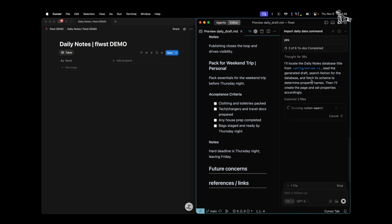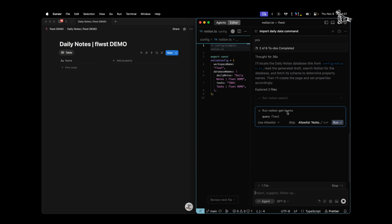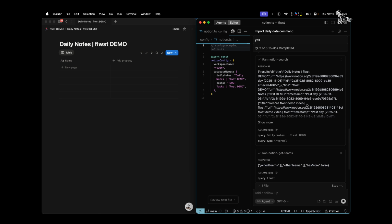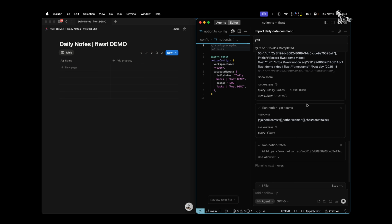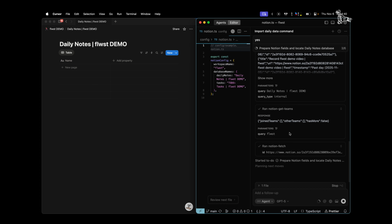So it's running the Notion search right now using Notion MCP tools, and it is using the config.notion.ts to do this. So daily notes, see, good. This is what I was hoping to show you. So I do have an MCP tool that I haven't used yet, and I'm going to add this to the allow list because I want it to be automatic. So it's running a bunch of Notion MCP calls in the background.